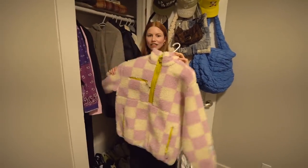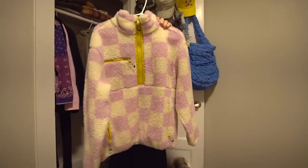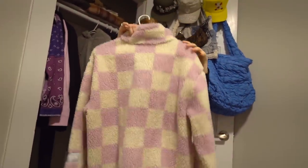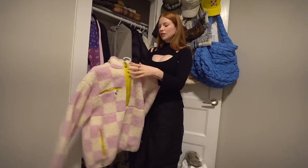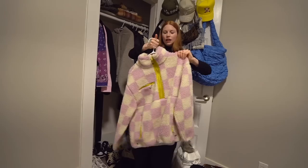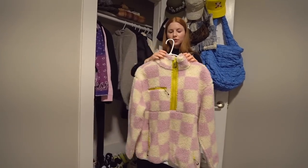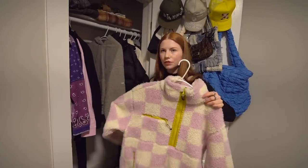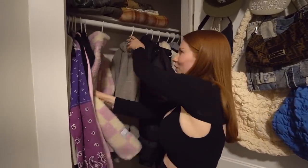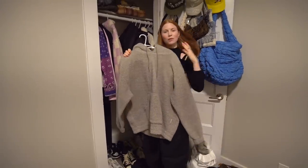Then for fleeces, I recently got this fleece. It's by Levi's, believe it or not. I just really liked the kind of odd colors. You wouldn't think to put a green with a purple, and it's just a great fall piece, but also fleeces are going absolutely mental recently, so I noticed that piece gets a lot of love on the gram.